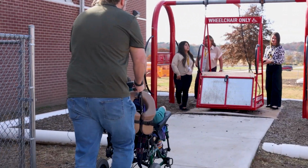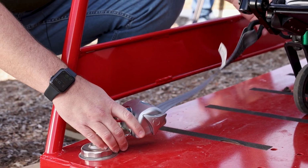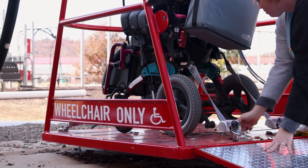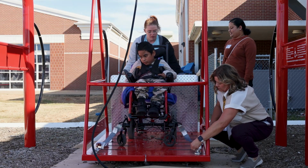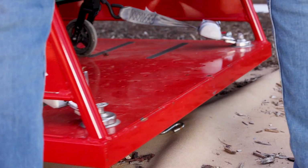Students are typically pushed onto the glider, and it's got the hooks like in a bus, so they're the safety hooks, and they lock them down so they can't roll off. And then the back part comes up for an additional safety part, and then they just start swinging.